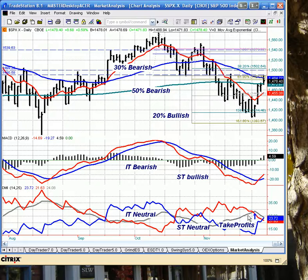We did take our profits from a directional movement perspective right on this close right here at 1430, so if you guys are just playing that. And we are short-term neutral to bullish and intermediate term neutral. So again, would just be sellers from this area, 1480 to 1490, with a stop above 1500. Probably not going to get above this very strong resistance there.